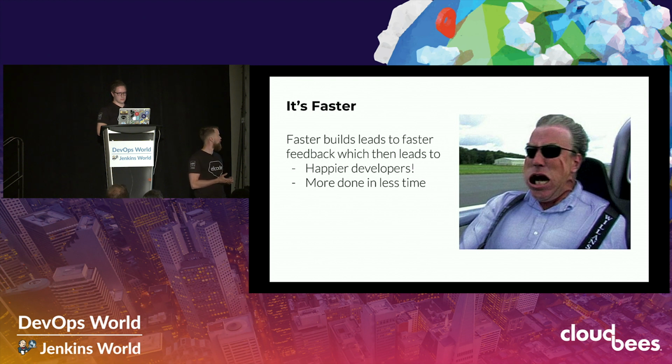And that's how your developers will be more happy, because I hate waiting for the builds to finish. And I think everybody does. So if you can create faster CI/CD pipelines with this, I think it's a really good idea to do so. And you can do pretty cool stuff as well.